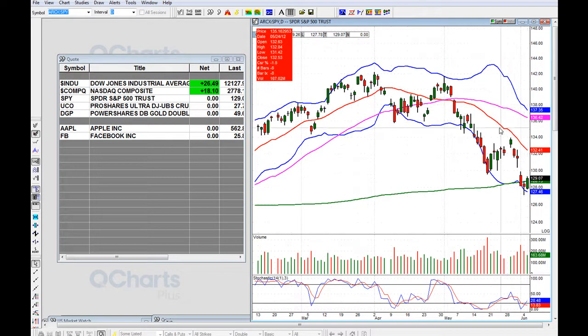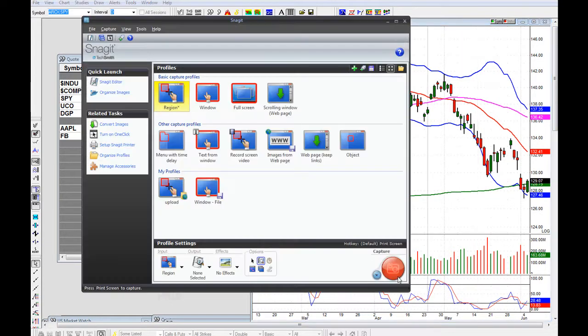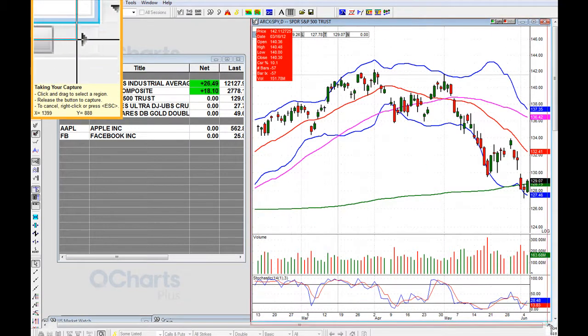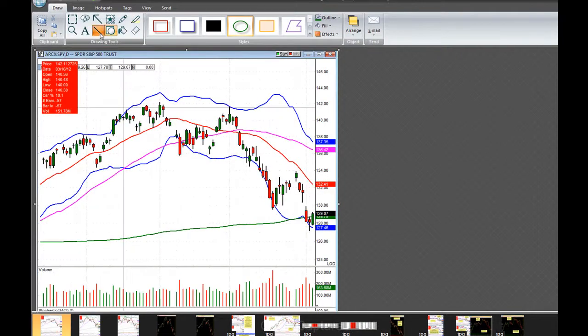SPY as well, as you can see here, came back up over the 200-day. Okay, so again, very similar, pretty well matching into those Dow and Nasdaq charts. Okay, more so the Dow, as you can see, obviously, because we almost did that triple top action. Okay, right into here.